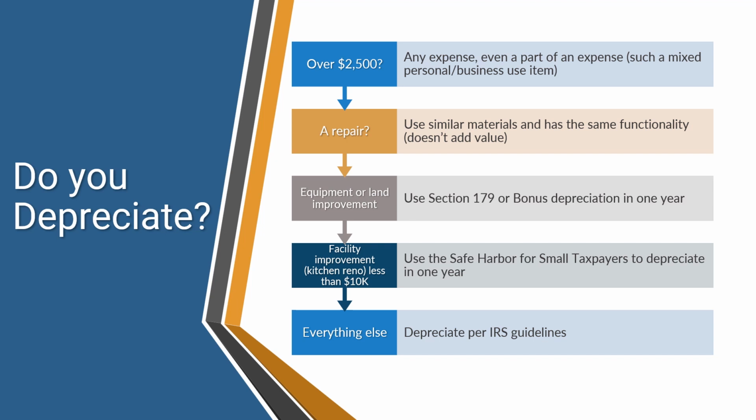Equipment is broadly defined, so it can include a lot of things the child care provider may spend on, such as a new stove. A land improvement is when you change your property, such as adding a fence or paving a driveway. Fourth is the total cost under $10,000. If so, there's a special rule for small taxpayers where you can still depreciate it all in 1 year. Fifth, if you reach this point, you're likely going to have to depreciate it over a number of years.